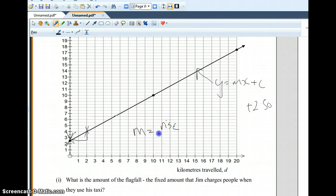Come on, guys. $1.50, thank you. The rise is $1.50, and the run is 2. What's $1.50 divided by 2? 0.75. Okay. So answer here is 0.75x.